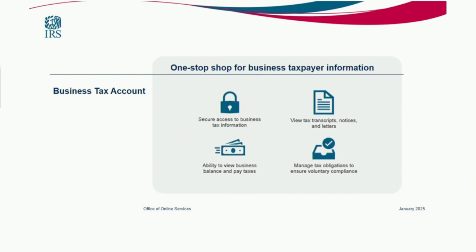Currently, Business Tax Account offers a modest set of features, including the ability to view select tax records and digital notices, view balance due, and make payments, as well as view and manage Income Verification Express Service requests, or IVES requests. It's important to note that not all features will be available to all business taxpayers. Access will vary based on business entity type and that taxpayer's role within the organization. Now let's take a closer look at Business Tax Account.